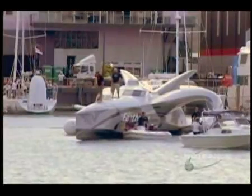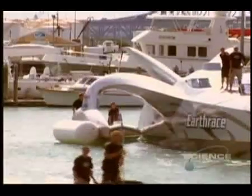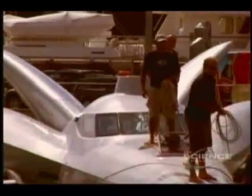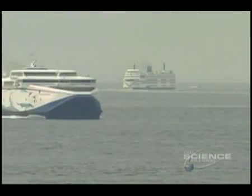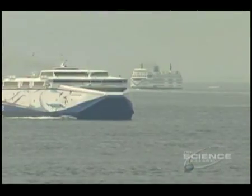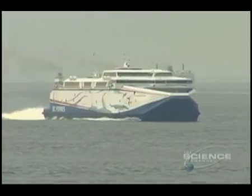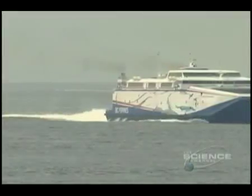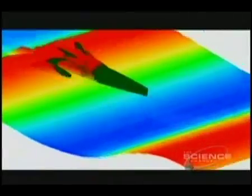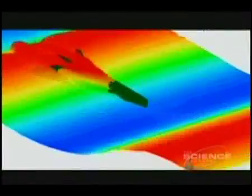Earthrace is long and narrow. Two sponsons on either side provide stability. The boat is designed to reduce drag in the water. Wave piercing requires a narrow bow to cut through each wave like a knife. You can see the technology at work in fast ferries. These hulls are designed to cut through the waves, allowing most of the water to pass under the ferry. But ferries operate in relatively calm water. The low-profile Earthrace will spend a lot of time on the open ocean, so it must be strong.